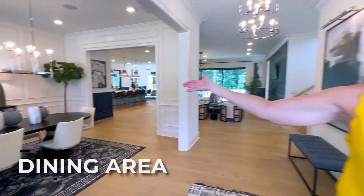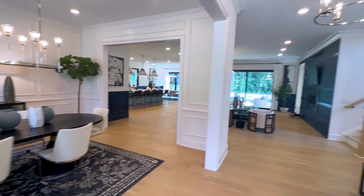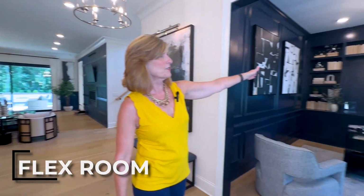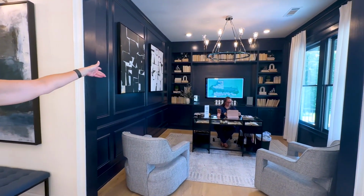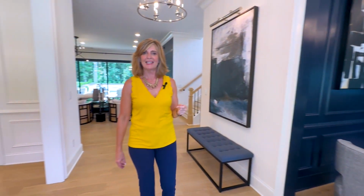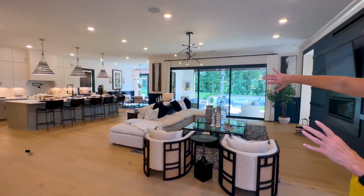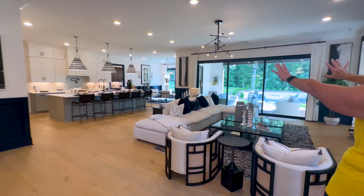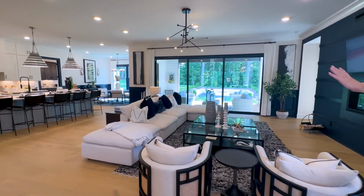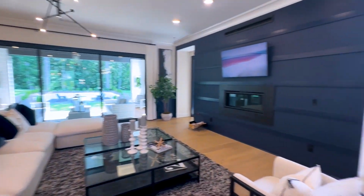So as you enter the home, there's this gorgeous dining room to your left, and then to your right is a flex room. Can be a study, library, office, whatever you need it to be. And then we're going to come right into the main living area. Check that out. Just look straight through the sliding glass doors to the backyard. You'll feel like you're on vacation all the time.